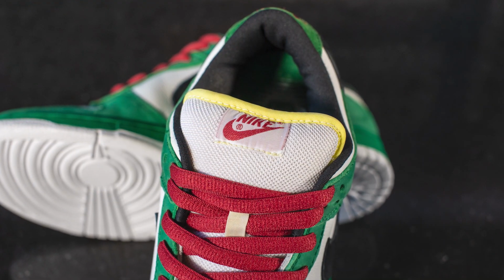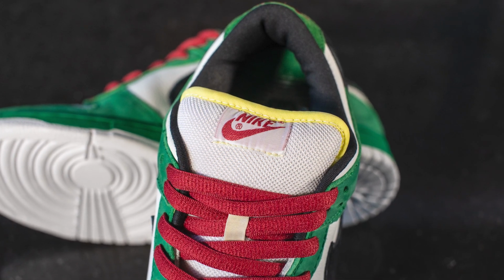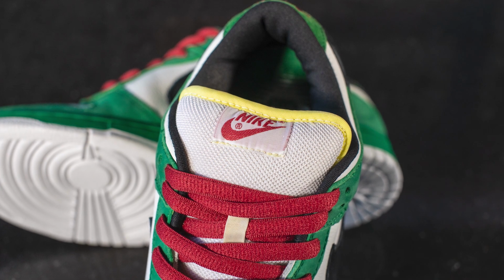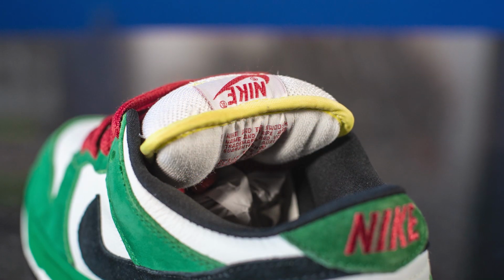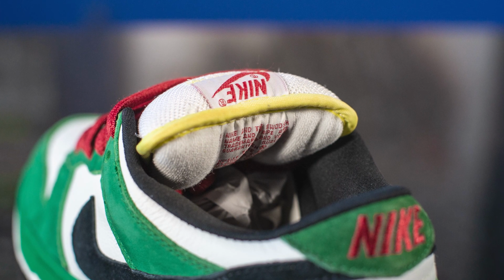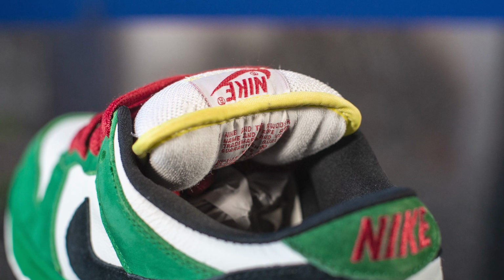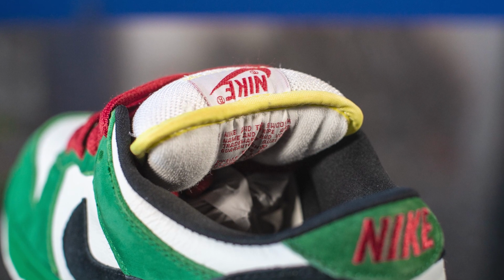Underneath the laces, we have your signature padded SB Dunk tongue, and at the very top, we have this Nike tag, which is done in white and red. You might notice that the edges of the tongue have started to yellow because of age, but again, because this shoe is from 2003, originally the tongue was completely white, and this discoloration is pretty normal for Heineken Dunks in today's day and age.